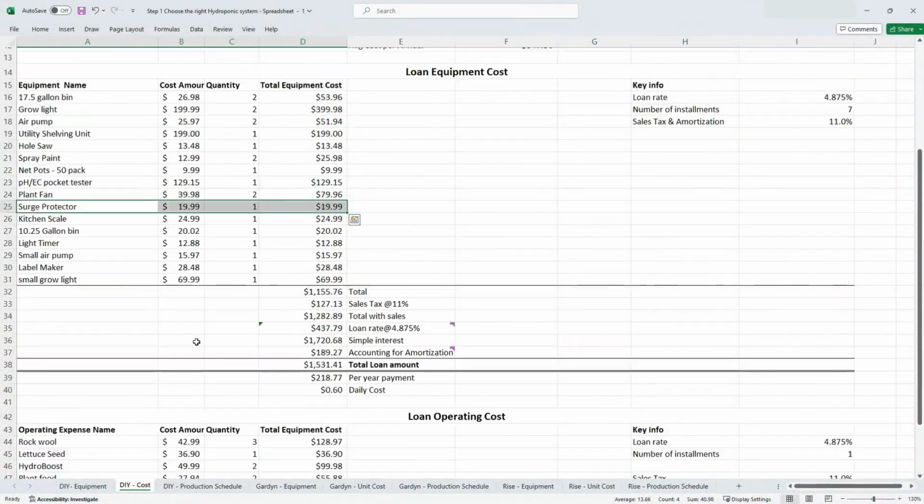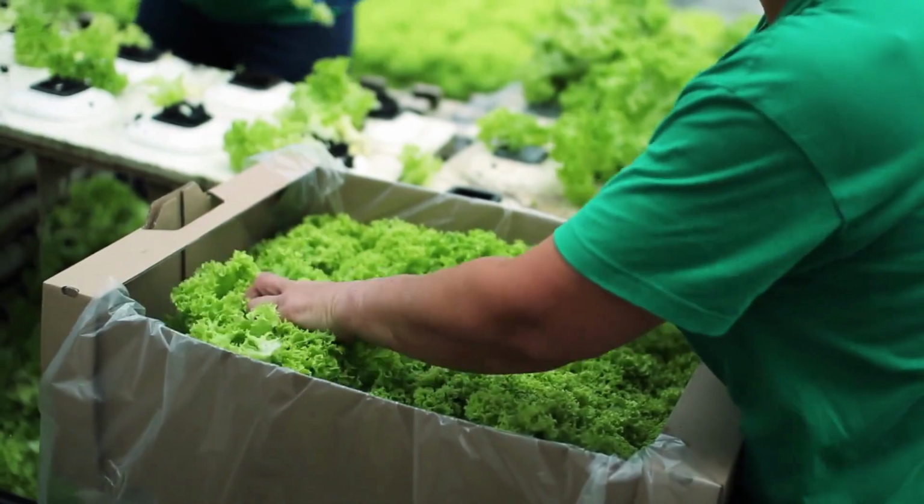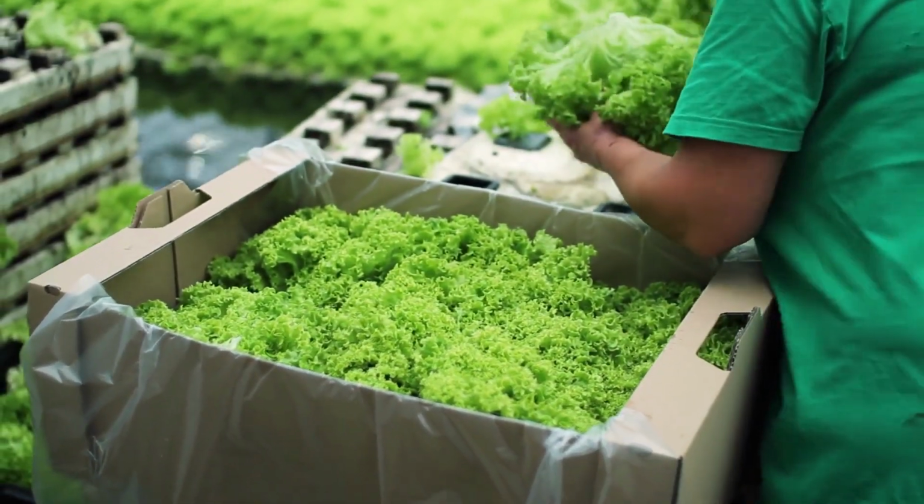Once you have a good schedule based on your selected system, the next step is understanding the costs associated with your production. You would do this by calculating a per unit cost based on your production type and schedule. Simply, how much does it cost for you to make 1 head of lettuce? This information will be vital when seeking funding for your venture. Now, let's talk about production costs.